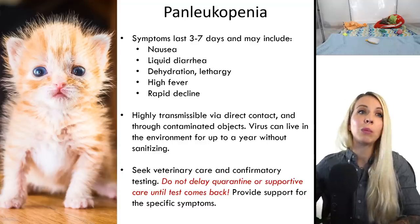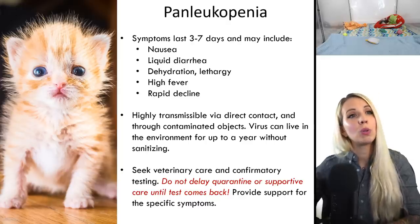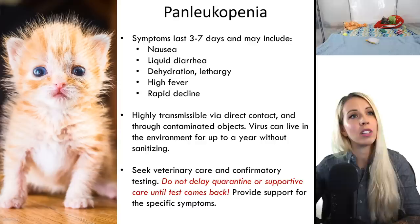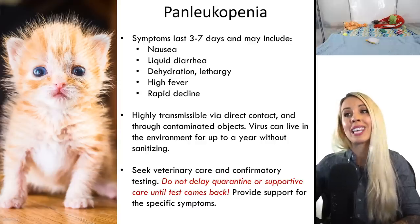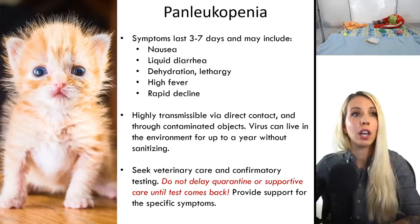Panleukopenia is similar in that we're really just trying to get them through this rough period of time. Panluke usually is going to last 3 to 7 days, and I'm not gonna lie, this is a gnarly one, you guys. We really wanna avoid kittens having Panluke. This is baby Hank. She's the kitten that's on the cover of my book, and she's also a Panluke survivor. If you see kittens who have nausea, liquid diarrhea, dehydration, lethargy, high fever, rapid decline, like they're fine and all of a sudden they're really not fine, please isolate that kitten right away.